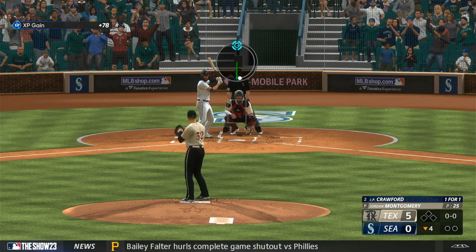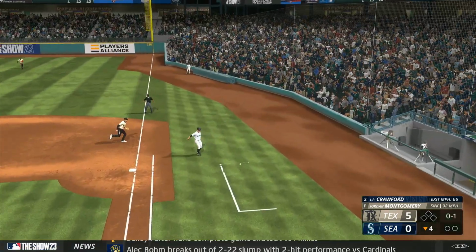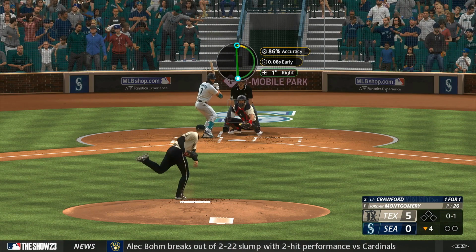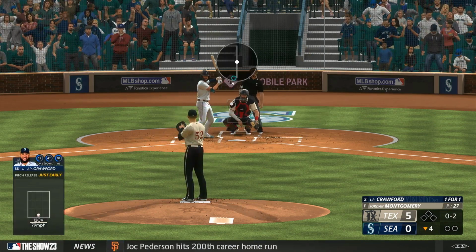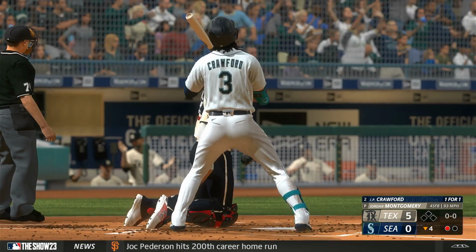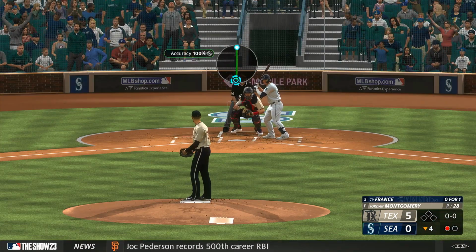Welcome back. Bottom of the inning. Here's the shortstop at the plate, J.P. Crawford. And first offering is fouled off. And that curveball drops in there for a strike. Goes down looking. Oh, there's the 3-pitch strikeout. He can do whatever he wants with the baseball right now.